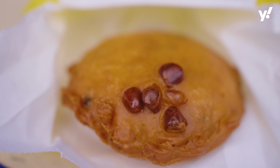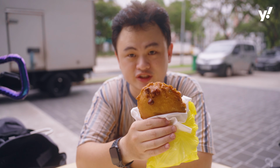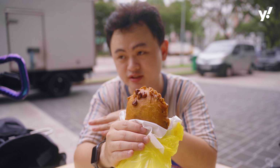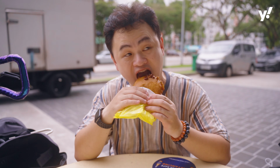If you're wondering why the name Teochew meat puff, even though it's oyster cake, it's because the owner is Teochew and he decided to name it his own thing. But ultimately it is still the same. It's still a nice shell with some meat and some oysters and some prawns and some stuff. It's freshly fried and it smells amazing right now.